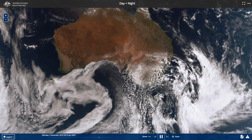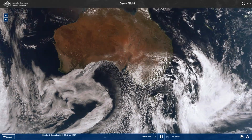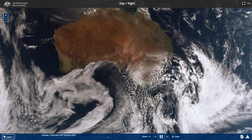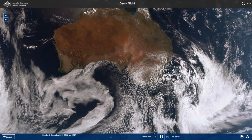So that's all coming down and wrapping around, and this is a 4-hour loop, so you can see a bit of movement, and you see there's some rotation around here. That's a low pressure system. There's also another one over here, and all this air you can see is slowly moving up from the south, so that's why it's got that unstable look about it with all those cumulus clouds.